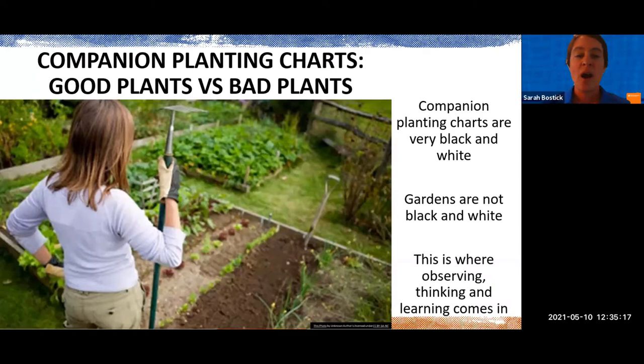And so I love talking about companion planting. I think it's a great way to wrap up the series, because really what companion planting is all about is observing and thinking and learning based on your own unique garden and growing space.